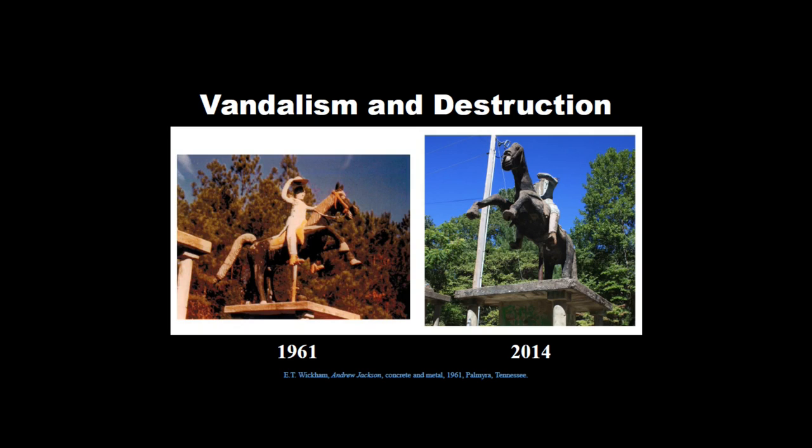So I'm just going to show you a series of his works. On the left are images from as early as I can find. Some images do not exist of statues that were completely destroyed. And then on the right are images from 2014 that I took a few months ago. So this is of Andrew Jackson. This is the E.T. Wickham on the Blue Bull.